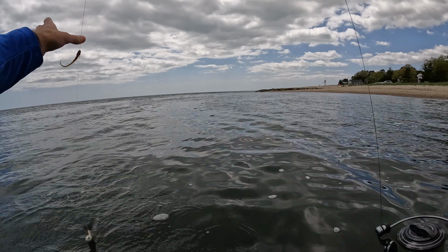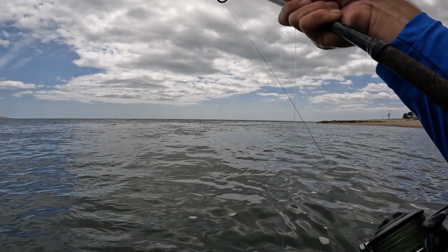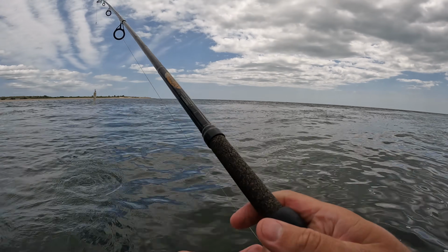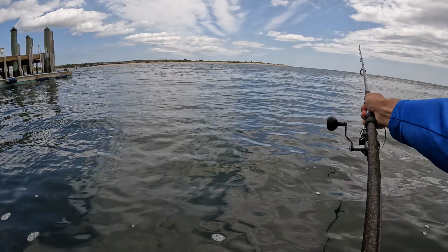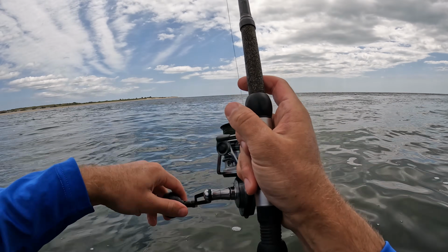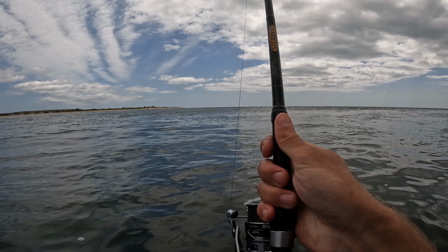But we're still getting it every cast, especially up here on the swivel. Yesterday I had taken the swivel off when we were fishing another inlet and just tied straight to the lure with the braid. It's not always my first choice, but given how bad it was yesterday, I felt it was worth it.